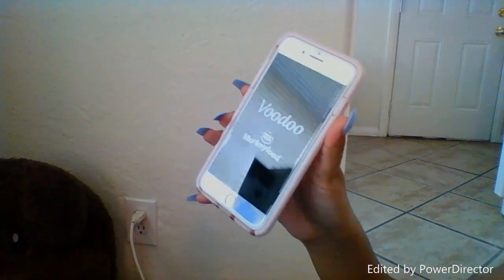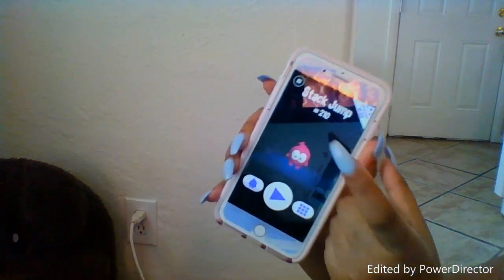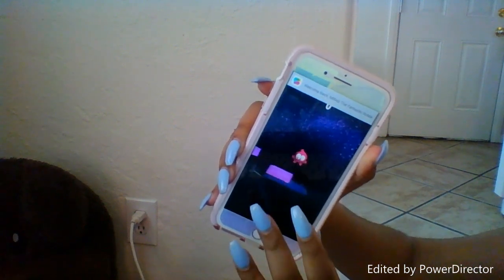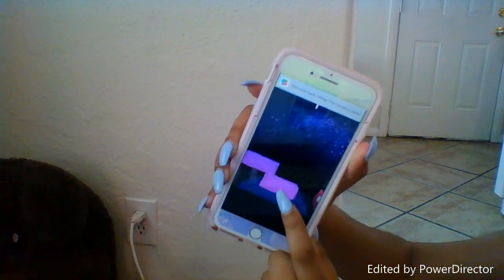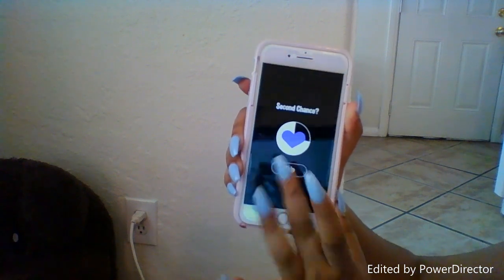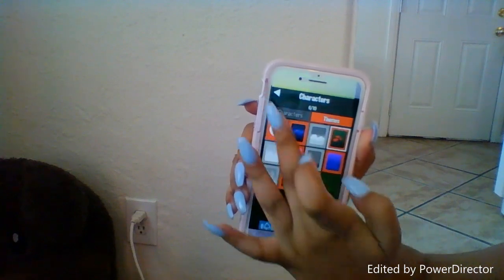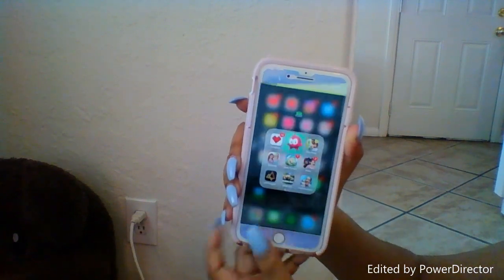Shay got me addicted to this game, and I'm literally in love with it. My high score is 210. Let me know what your high score is. I'm gonna show you a little example. Just stack yourself, and it's really, really cool. Also, you can win little characters and little backgrounds. You can change your character and change the theme, and it's really, really cool. And I love that game.